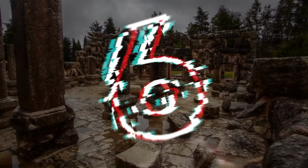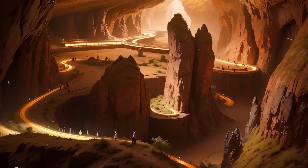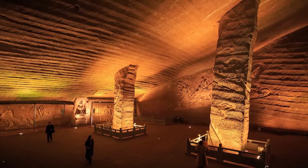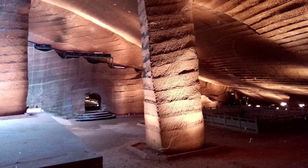It's something to do with the stars. The Longyu Caves are a group of 24 man-made caves in China. The caves were carved out of sandstone, and as for who built them and why, no one knows. They were mentioned in a 17th century poem, but no one really knows exactly when they were created.